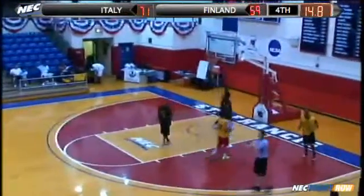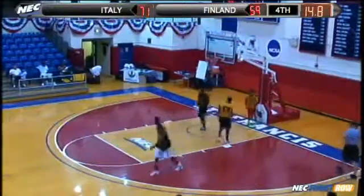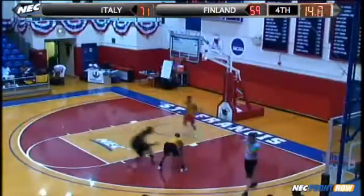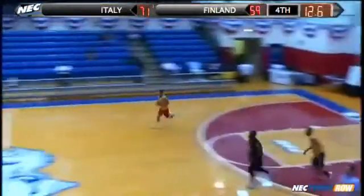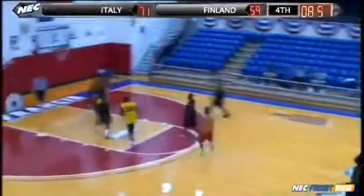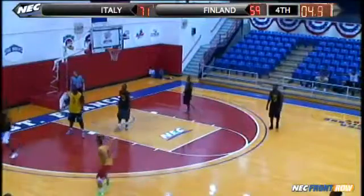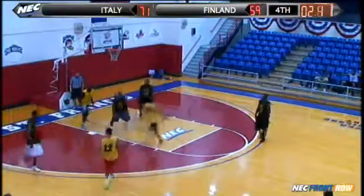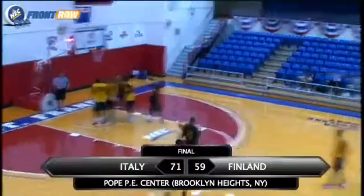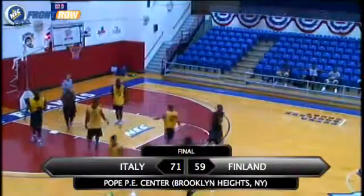Under 14 seconds to go. It's a 71-59 lead. Clock running down now, 10 seconds. And it'll be Italy coming away with the 5th place trophy. And that will do it. Our final score, Italy 71 and Finland 59.